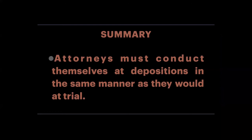Attorneys must conduct themselves at depositions in the same manner as they would at trial. So obviously, this is the case law. There are case sites that support this. So if I'm in a deposition and the other side's getting out of hand, I will read this to them with the case site, and I'll attach it as an exhibit. And usually if you do that a couple of times, they stop doing inappropriate things. If not, you'll have a huge record of improper objections or behavior that you can now take to the judge.